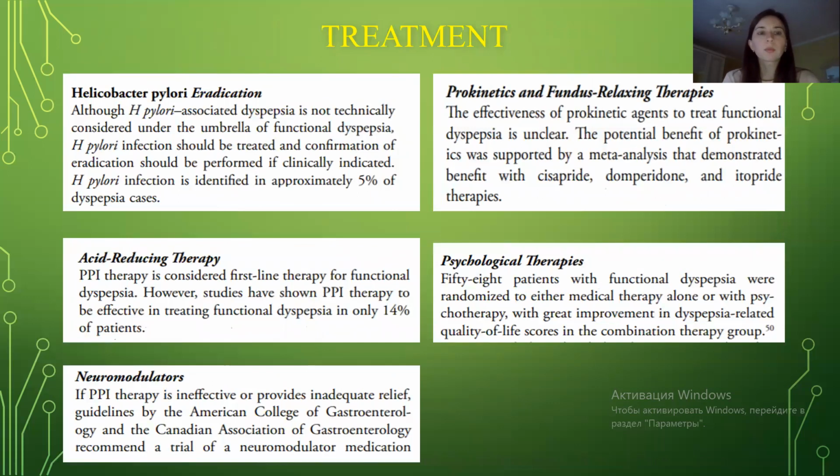And treatment. Helicobacter pylori eradication. Although Helicobacter pylori-associated dyspepsia is not technically considered under the umbrella of functional dyspepsia, Helicobacter pylori infection should be treated and confirmation of eradication should be performed if clinically indicated. Helicobacter pylori infection is identified in approximately 5% of dyspepsia cases.